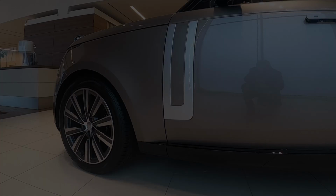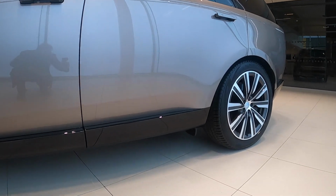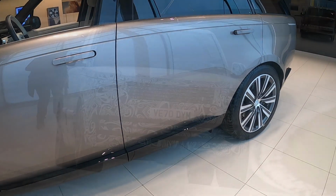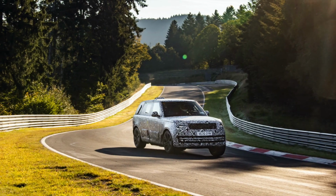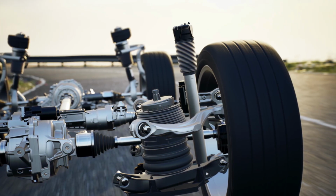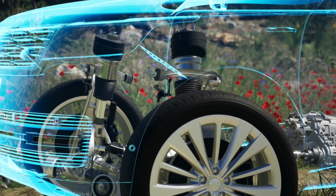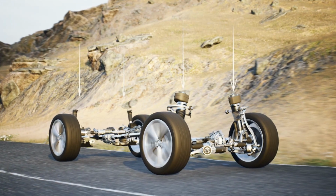And all new Range Rovers come with a 4-wheel steering system, which increases maneuverability on low speeds and stability on higher speeds. Plus, the suspension system is designed from the ground up with Bilstein 2-valve active dampers, which can react in 12 milliseconds to adjust themselves according to the changes of surface it's driving on.